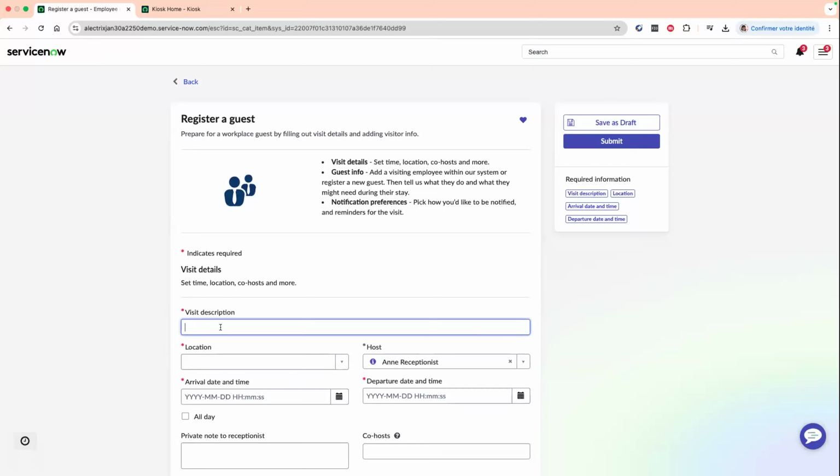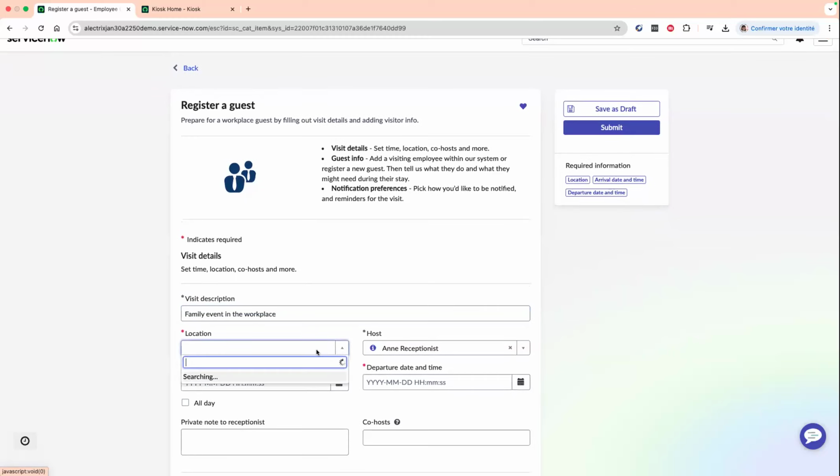So let's just say family event in the workplace. The specific location of where they'll be coming. So I'm just going to use our demo campus. This is where they're expected to come. This is a specific building. I could have it as a specific site. I could have it as a specific space I want them to come to. It could be they're expected to come to a manufacturing site. Really based on my location hierarchy I have throughout ServiceNow, you can define what location will be selected.